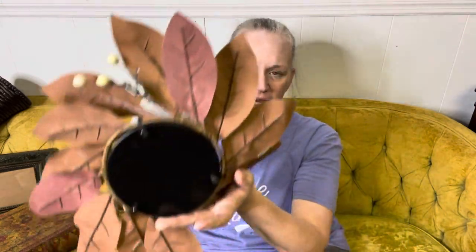It's got a metal container, a metal bottom and little feet on it. But I don't like this, although I may keep it and repurpose it for something else.